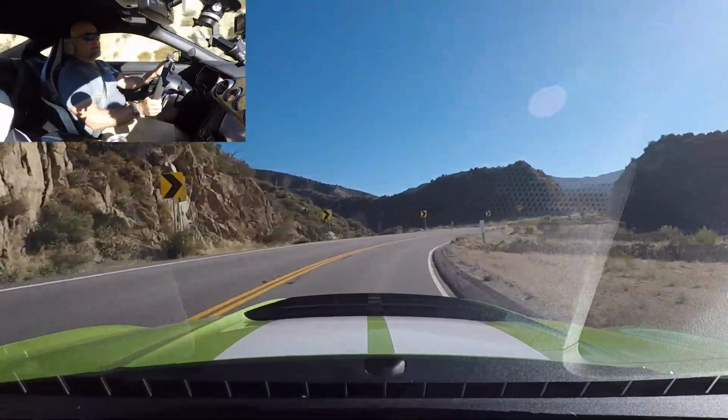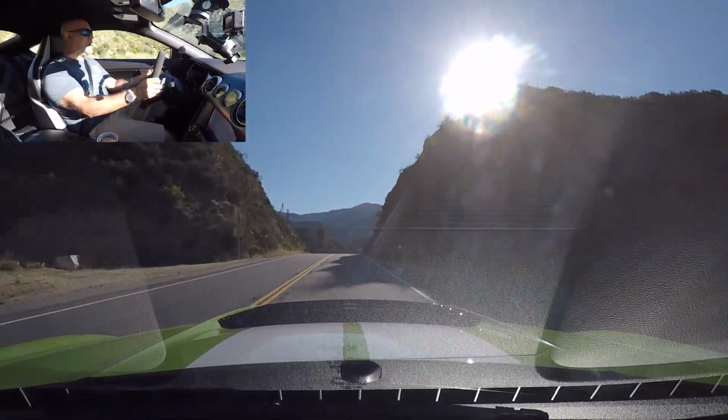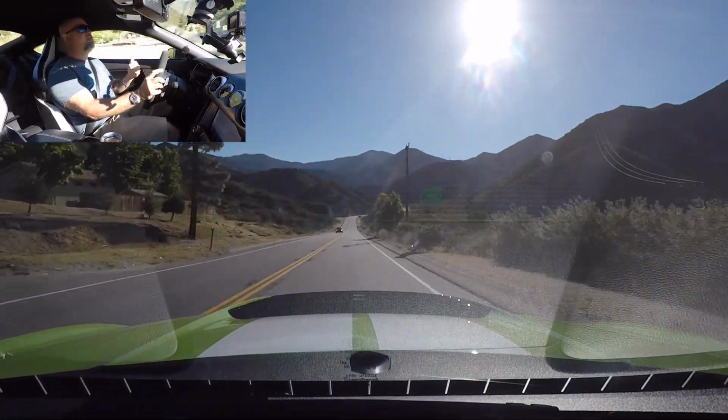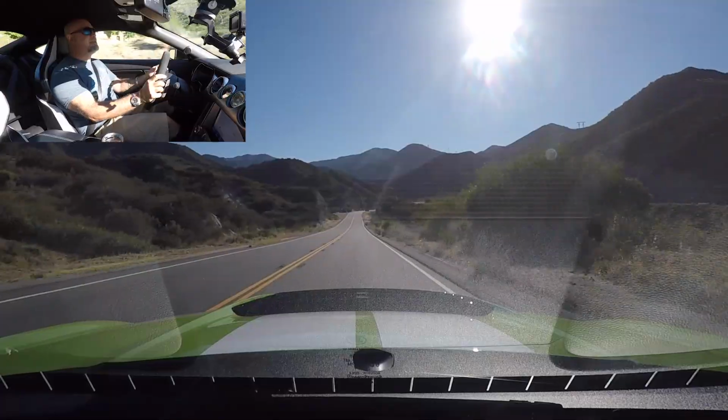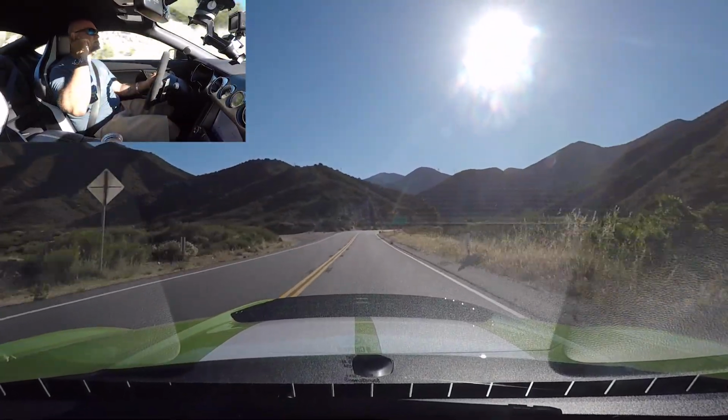Honestly, front parking sensors or a front camera would make a difference. I know that's kind of a cop-out. It's like, learn to park your car. Well, if I owned it, I would. But in the first couple of days, I drive a new car all the time, and those kinds of things are helpful to me. Listen to downshifts.